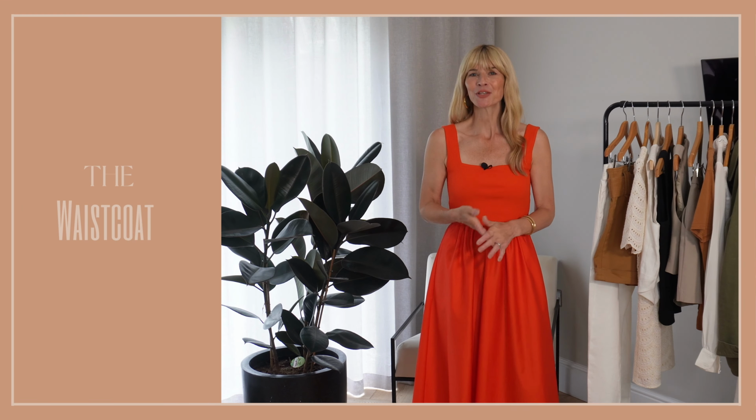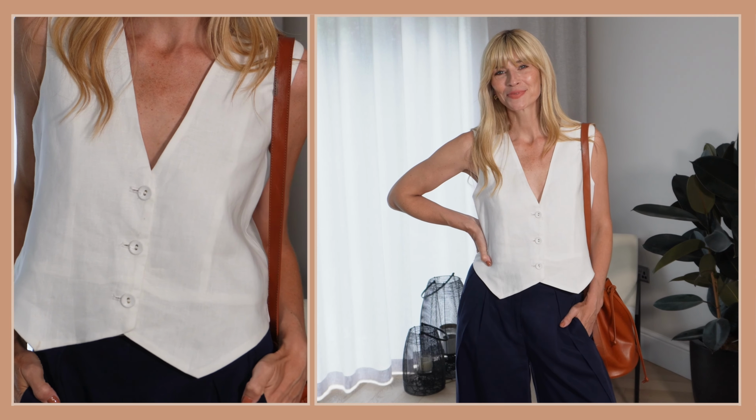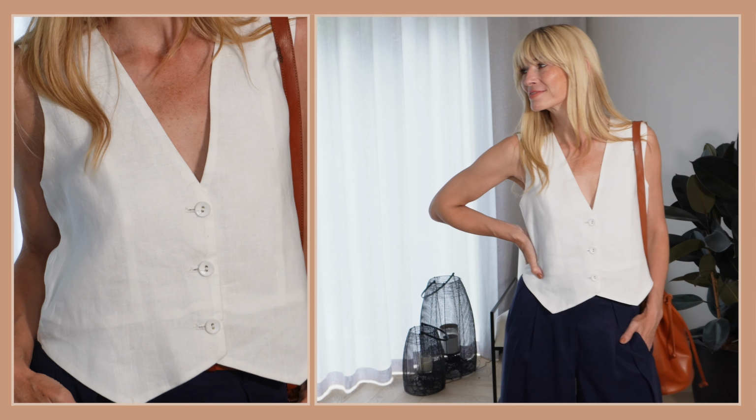The waistcoat. So onto the humble waistcoat, the underdog fashion trend for summer 2023 that's become so big I think it will be back every summer for a long while yet. Now, while I was tempted to add a couple of options of this trend into my rail, I forced myself to go with just my favourite, which would be the 100% linen version.